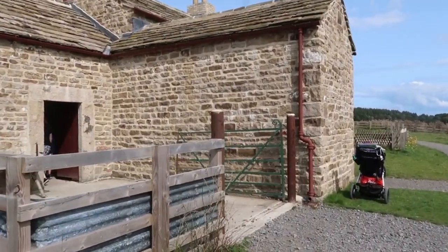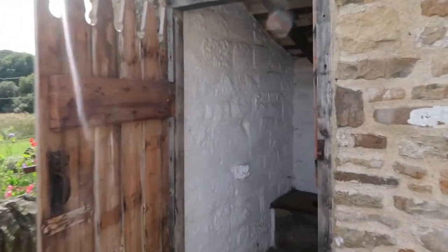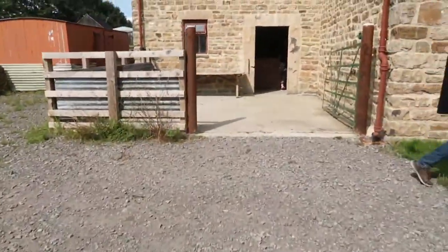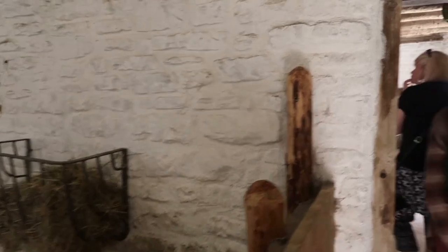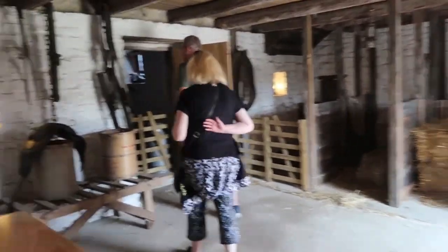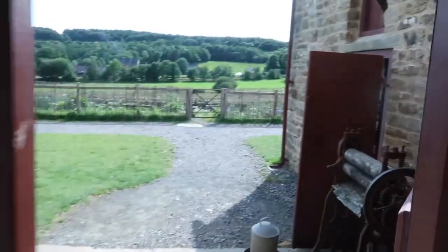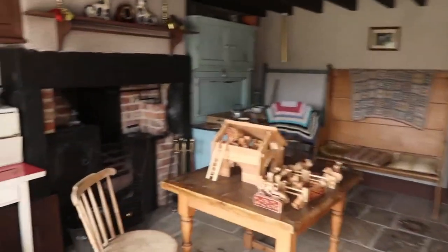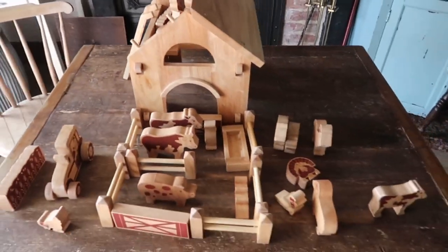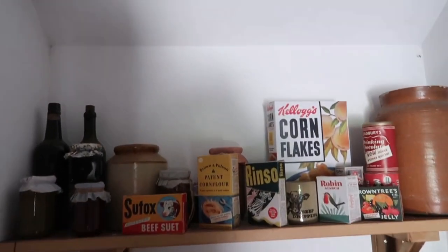Obviously dogs aren't allowed in the building, so I'll have a look in at that one. What's in there? It would have been an old toilet. Right, go inside here. I don't know if there's any animals. No animals there. Like a little pantry. That's quite big.